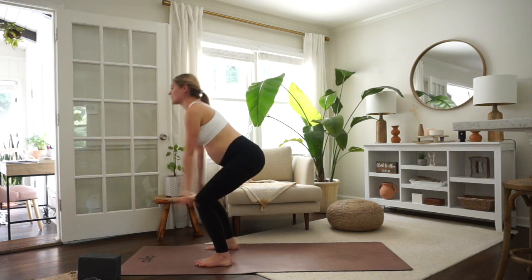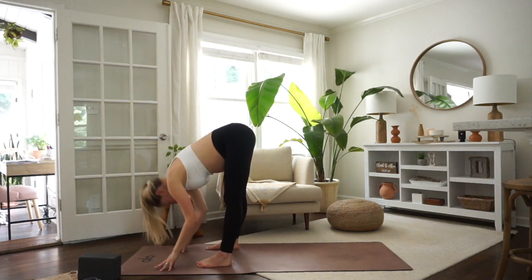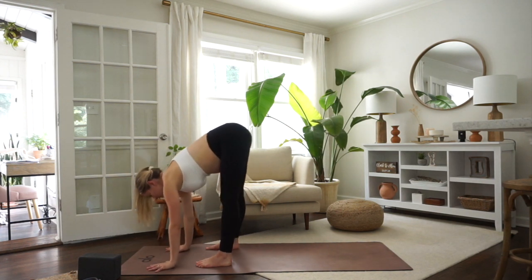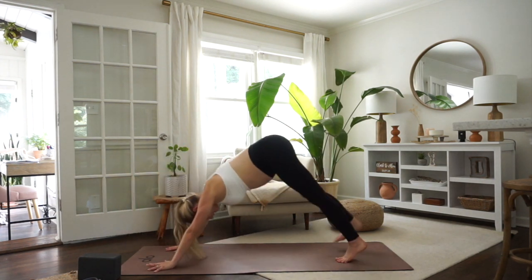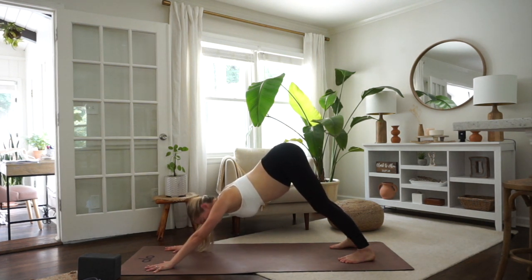Sink low. Chair pose. And on the exhale, just bow forward. Release. Inhale, halfway lift. Plant your hands and step it back. Downward facing dog, release. Come back to your breath. Take a break, grab some water if you need it.